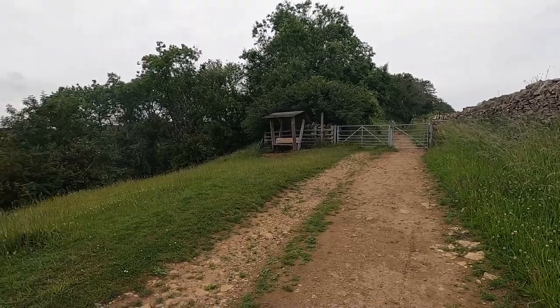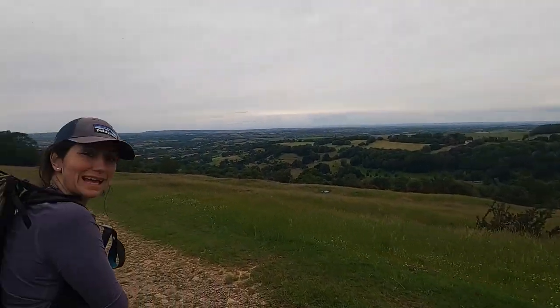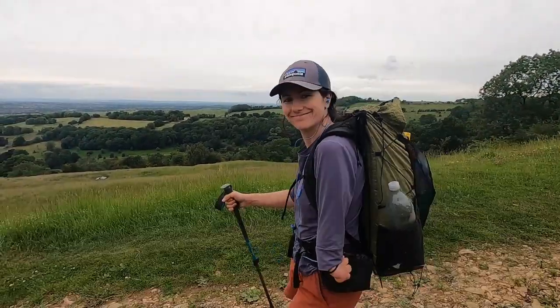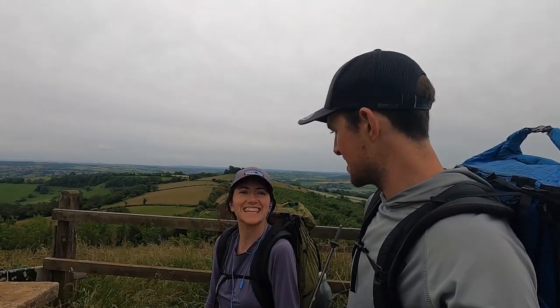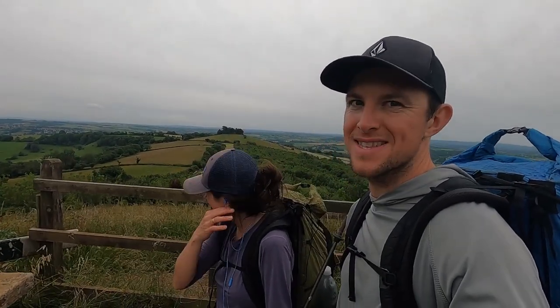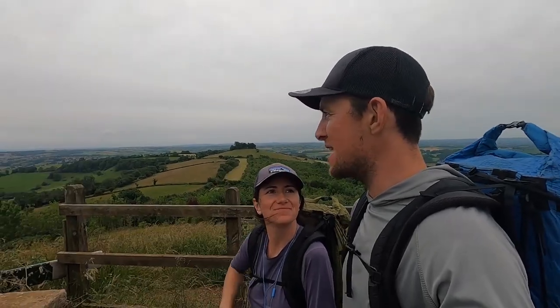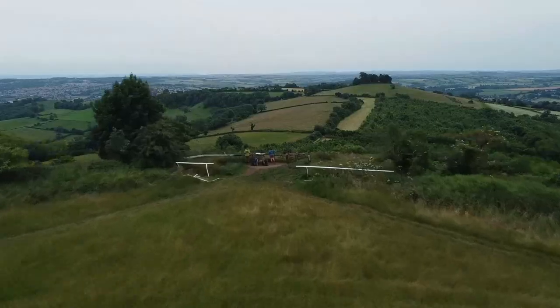So we just stopped at this awesome bench and got a view of Bristol. That ain't where we're going. Four more miles. Woo! We can see a thing. We haven't done it yet. We've not done a thing, but we can see a thing. What can we see? We walked to Bath-ish. Oh yeah, look, there's Bath. It's right there. It's only just there.